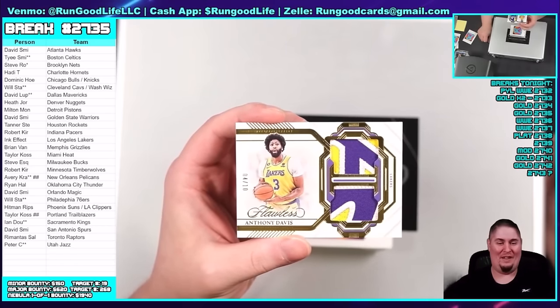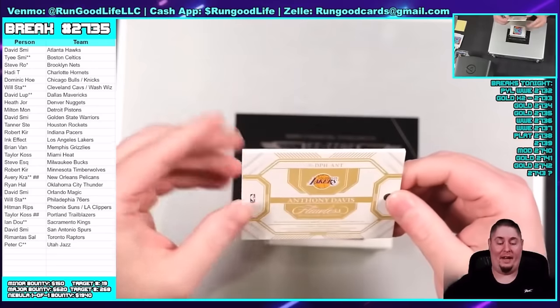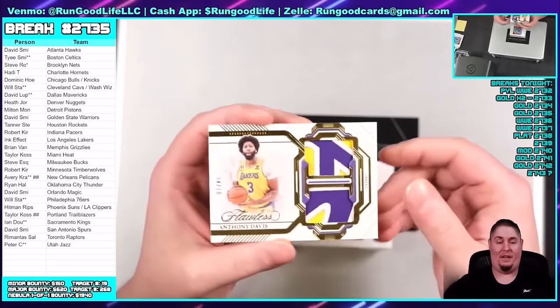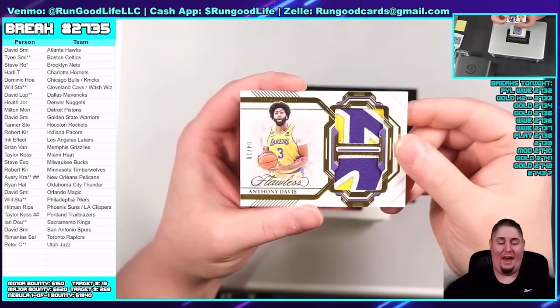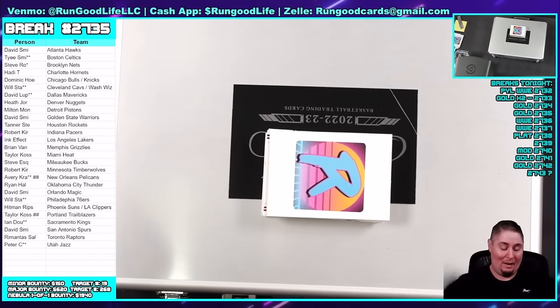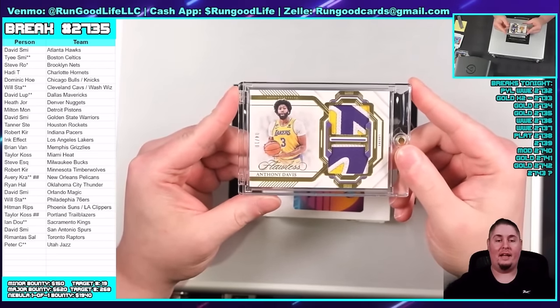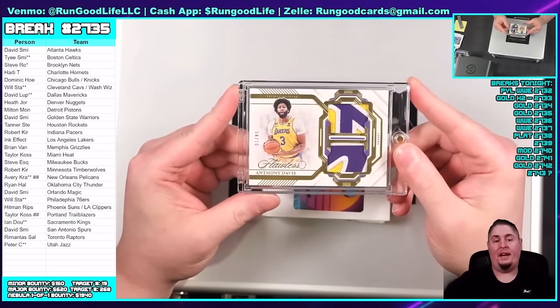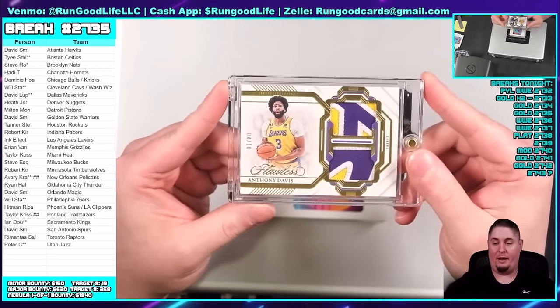We're gonna start it off like that for ink effect. That is a game-worn patch of AD. Look at those patches for AD to kick things off. That, my friends, is going to be our first one touch. We're gonna take our time. Never in my life did I think I'd have 800 people watching us rip a $10,000 box. 4 of 10, Anthony Davis. Can't call him day-to-day Davis anymore. Guy's played in like 97 of his last 101 games or something like that.